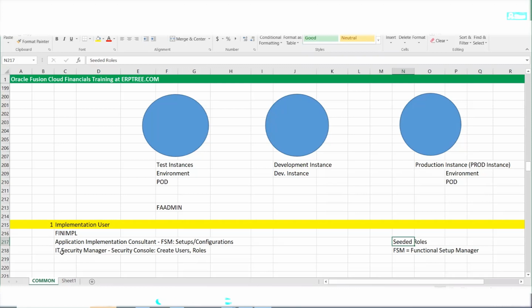If you assign IT security manager role to any user, that will give you access to security console. The security console is built with IDM or Oracle Identity Manager, OIM. So they build with that. We are going to get access to IDM so that you will be able to create the users, which user needs access to what exactly within the instance, those you can set up.